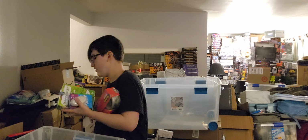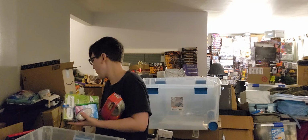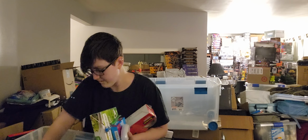Tape, we need it, not put away in the oven. None of it really. Actually, this one is the only one I really need out right away. That one's got a specific shape.